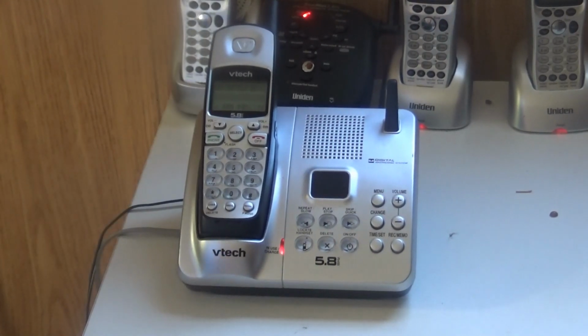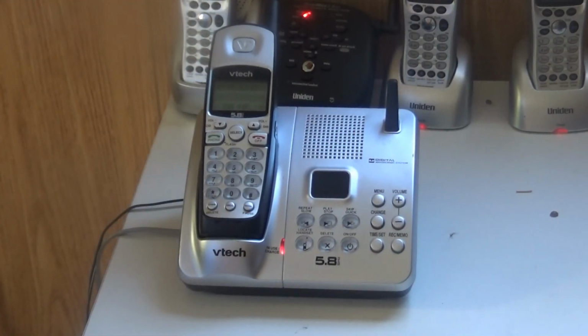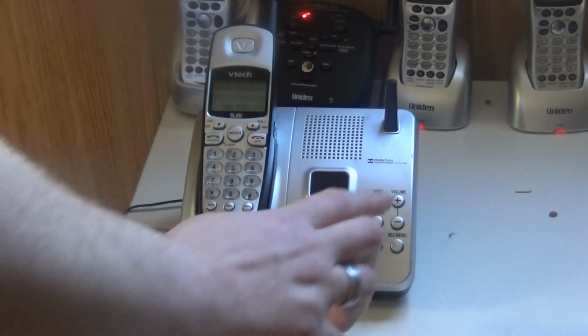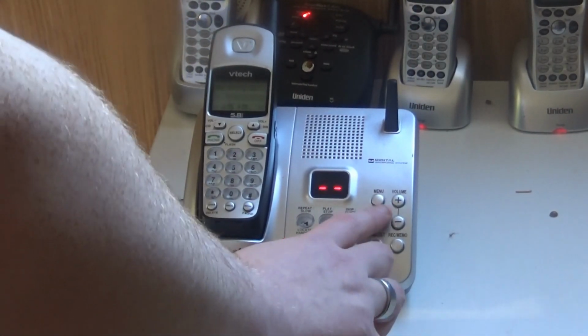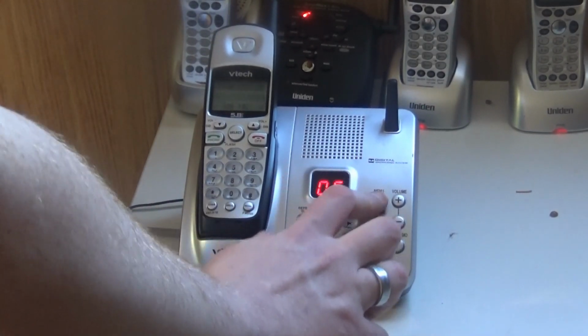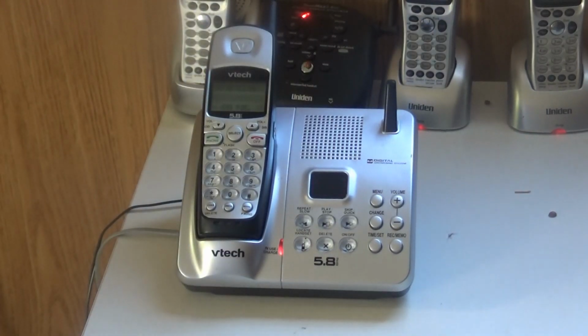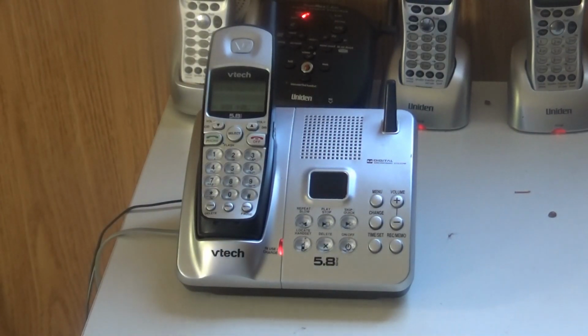Announcements. Press play or press record. To continue setup, press menu. Remote access code. To change the setting, press change. Message alert. To change the setting, press change. On. Off. Message alert is off. Announcement only. Record no messages. To change the setting, press change. Base ringer. To change the setting, press change. Number of rings. To change the setting, press change.